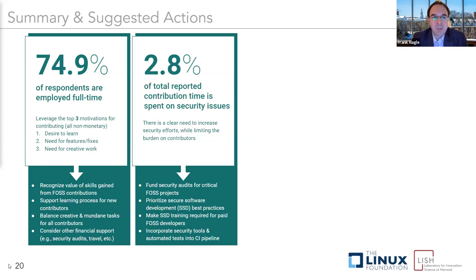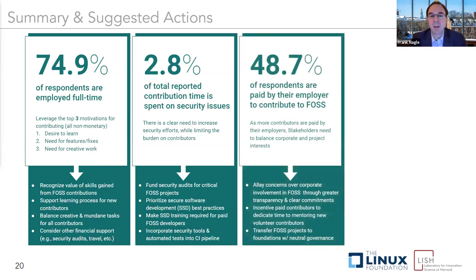As mentioned, only 40% of respondents had any sort of secure software development lifecycle. It was slightly higher for the paid contributors, but there is still room for introducing more incentives for the paid people to actually take training classes related to secure software development. And when thinking about the platforms that are hosting open source, so GitHub, GitLab, et cetera, there may be opportunities to incorporate security tools and automatic testing directly into the development pipeline. That was one of the other recommendations we had, because when we think about open source, we're trying to think about the entire ecosystem, not just what any one project can do themselves.